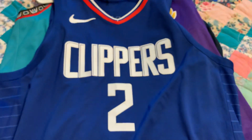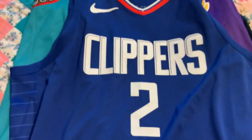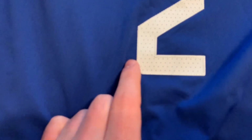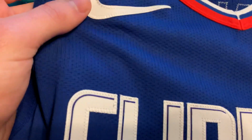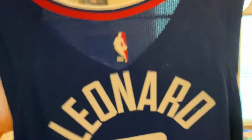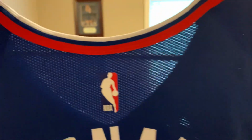Then we got Clippers 2 up top. These are screen printed on with an outline layer of stitching. Same with the Clippers, and then the sewn on Nike logo. Back to Leonard, NBA logo. No championship tags for the Clippers yet.